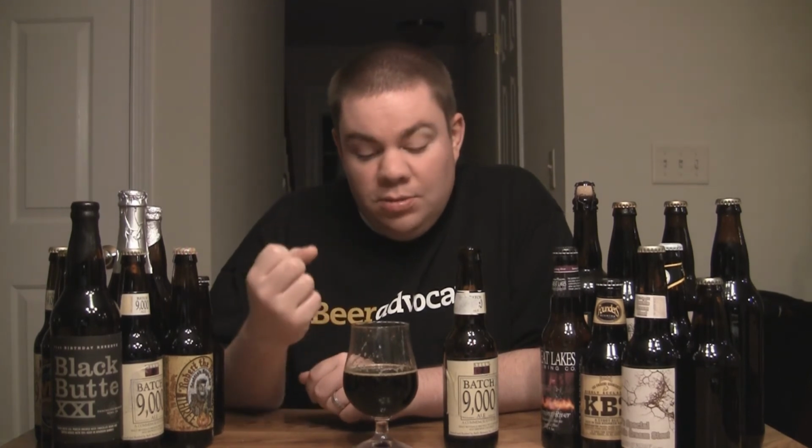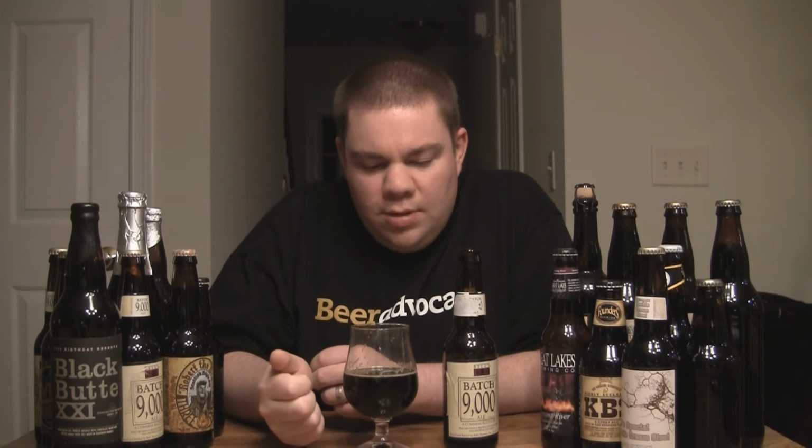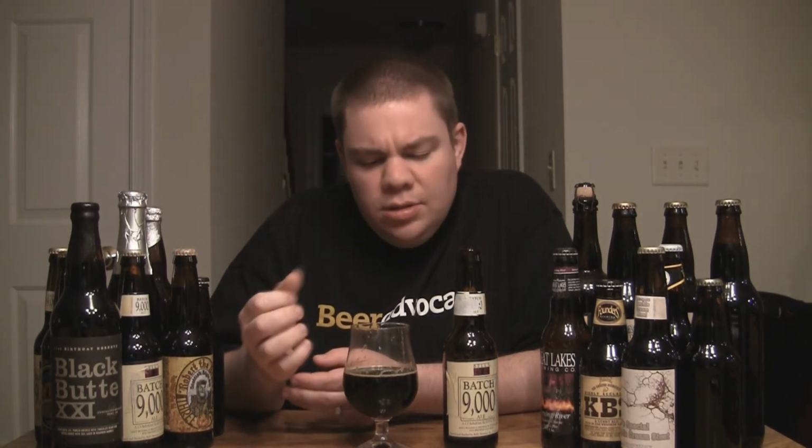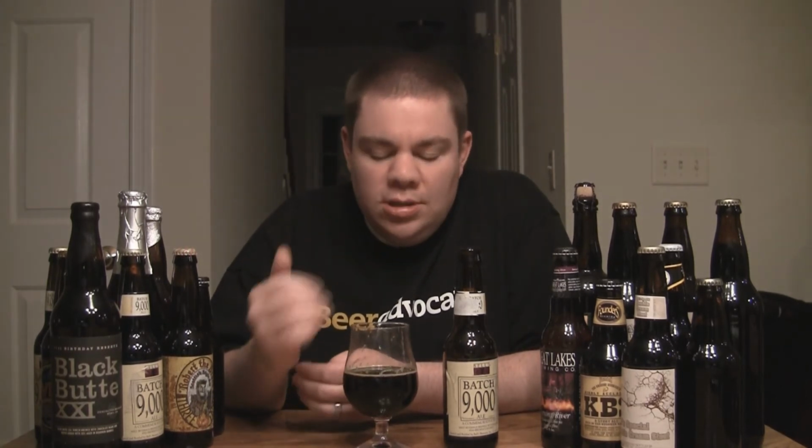And as it goes to the back, you get the warming effect of the alcohol, which is pretty prominent. I get a little bit of the dark fruits, figs, raisins, plums, and I get a lot of the malt, which I'm surprised I got. Because you don't smell it, and usually with a big malt taste, you're going to smell at least a little bit of it. Black licorice is definitely there, but not nearly as strong as it smells.